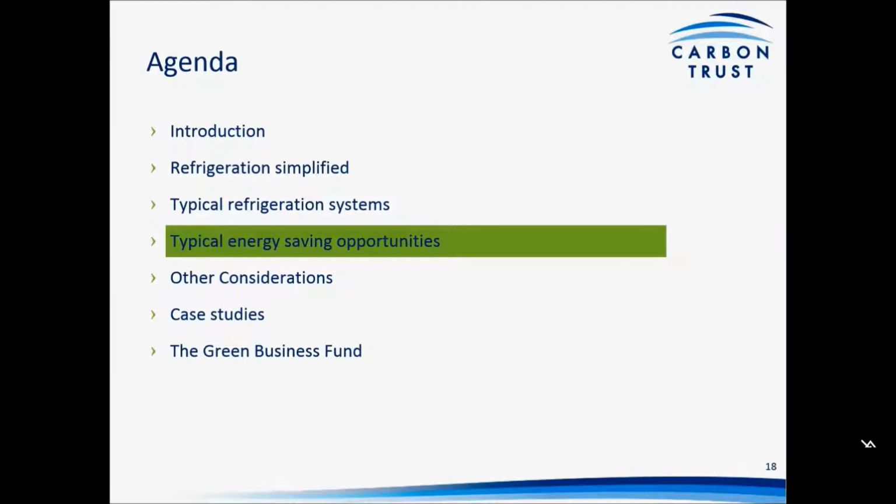So that covers some of the key systems that we more commonly see within the refrigeration environment, and there are others, but as I say, we've tried to keep this to focus on the more common elements. Again, if you have particular queries about a particular piece of kit that you may have, please do submit that in a question in the tab, and we will get back to you with your specific queries. So we'll move on to some energy saving opportunities.